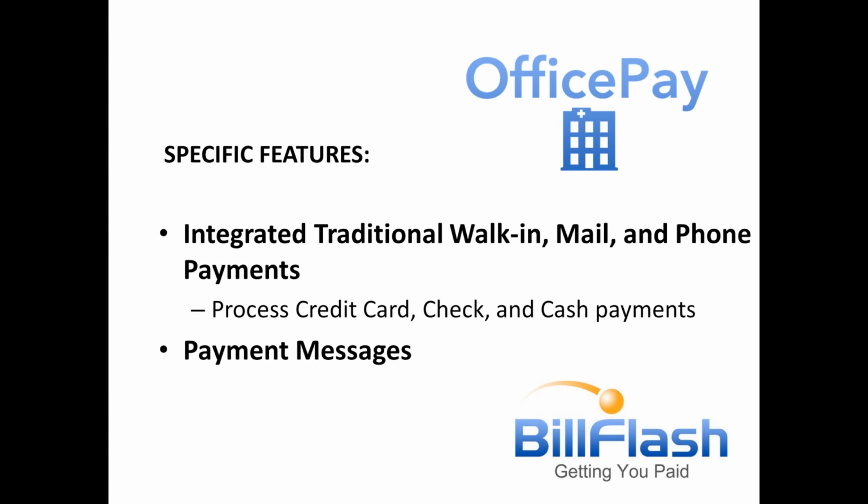You can let them know right at that moment, here's the amount that you owe. Do you want to take care of that with a credit card or check, and process that information right there. Our system can process credit cards, checks. For the in-person credit cards, we use a USB-based card reading system, so it plugs right into your computers, really turning your computer into the terminal.